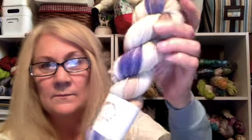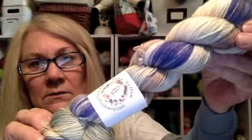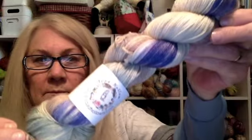Oh, goodness. Look at this. Toad Hollow, the Alice Collection, March. The March Hare. I bought this at one of my wool walks that I went on a couple years ago. That's beautiful, too.